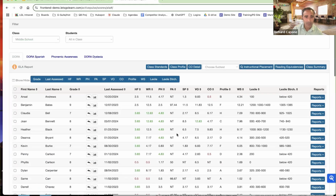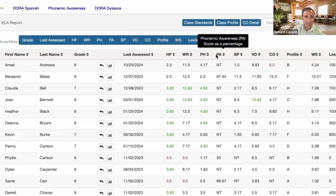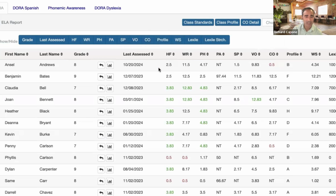So right here, we see high frequency words, word recognition, phonics, phonemic awareness, spelling, vocabulary, comprehension. You roll your mouse over, you can see what it is. And these are scores. These are grade level equivalency. So green is the maximum score. So Claudia has maxed out in sight words, word rec, and phonics. So 7th grade. So really, this student's a great, solid reader. This student here, Joan, is maxed out on those, but we need to work on comprehension.